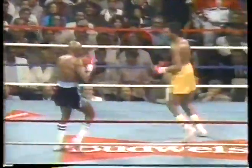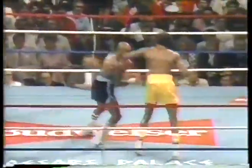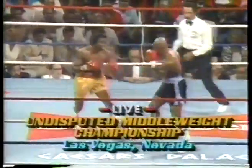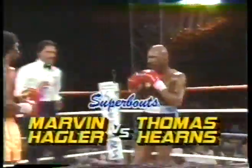Round two now. Oh. Left hand by Hagler. They said this fight would be determined on heart and the good chin. Right now, that's exactly what it's being determined on. Both men have been hurt. You can throw the strategy out the window right now. A wild first round. Hearns again trying to uppercut.